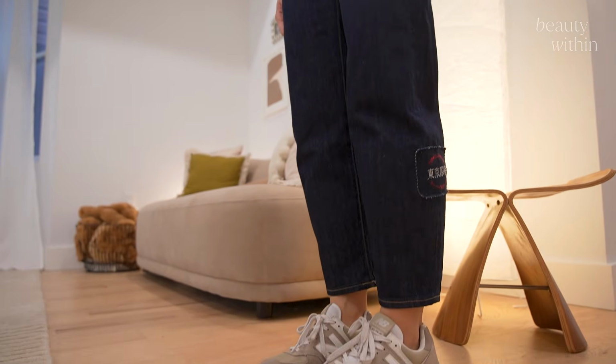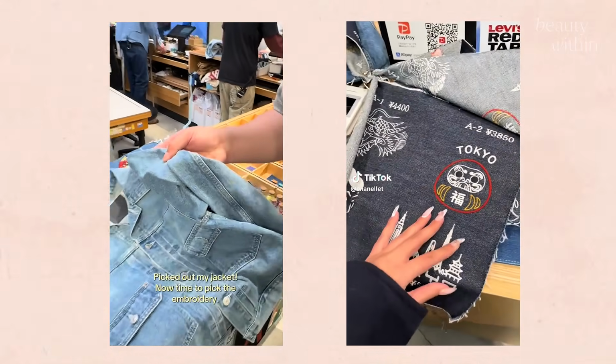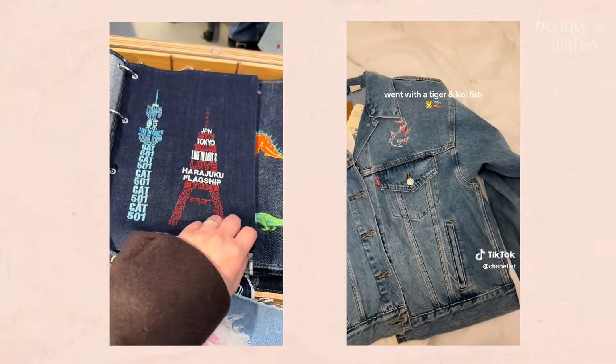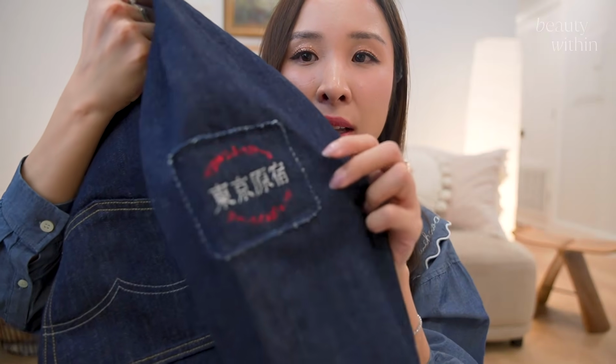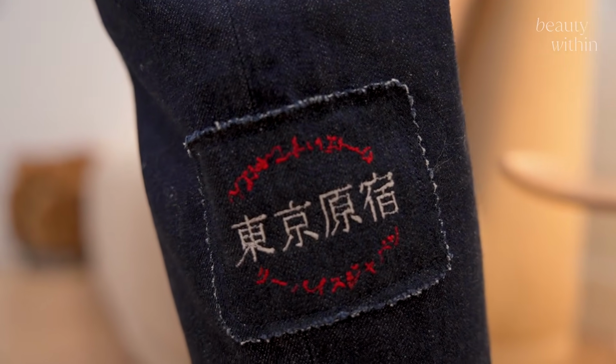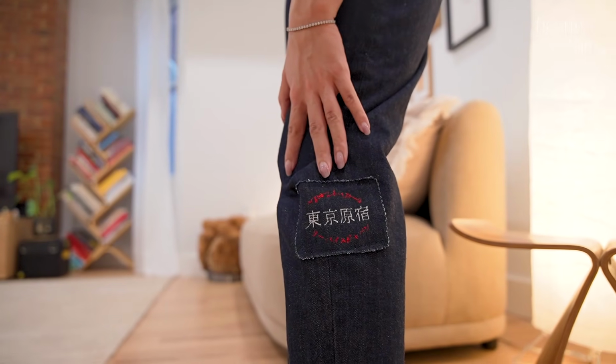And what's cool about it is not just that, but anything in the store, you can actually customize it. On the second floor, there's a whole area that's just patchwork. And so I chose the matching denim and then put a little patchwork which just says Tokyo Shibuya, and I thought that was such a cool little memorabilia. You can also choose to put it anywhere on the pants.